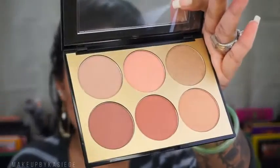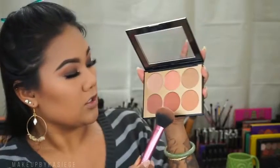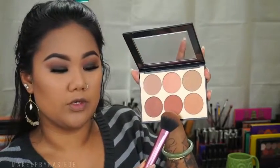Alright you guys, sorry my camera did cut off, so I went ahead and finished the other side, but I just went in with my bronzing brush and just blended all of that out. Now for my blush, I'm going to take this palette right here. This is from Sephora, and these are the colors that it comes with. Today I'm just gonna go in with this middle color right here.